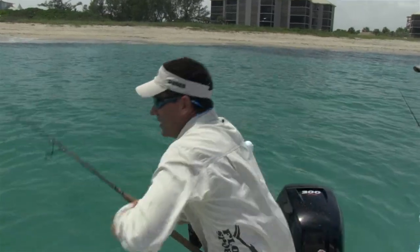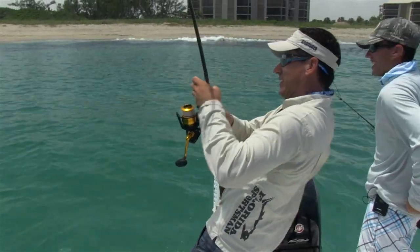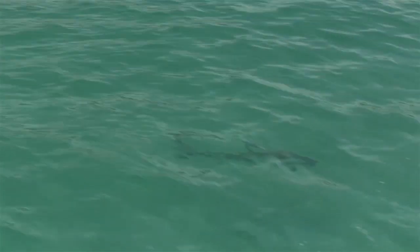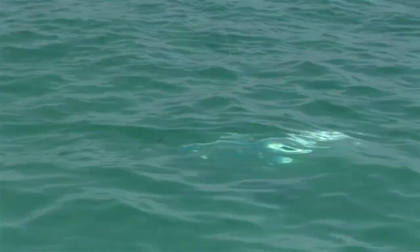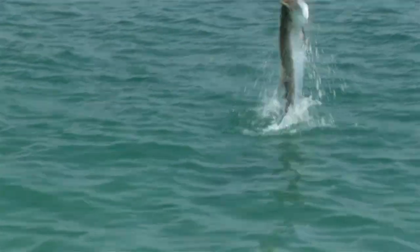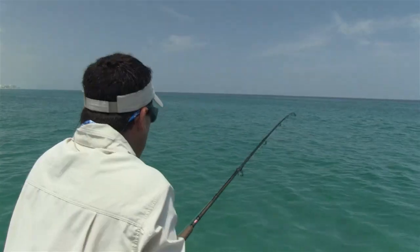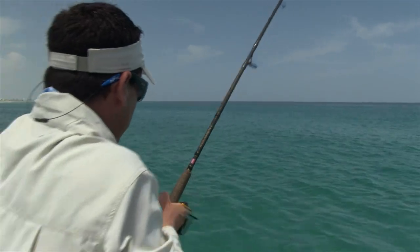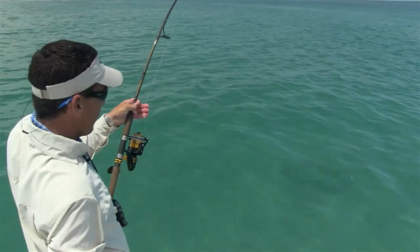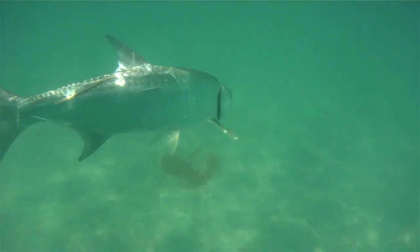Oh, I'm glad this wasn't a giant. You know, there's some big ones in here, 150s. I mean, just some real slobs. This is a nice, manageable fish. There comes the jump. Oh, that's a nice, pretty fish. No markings, no missing scales. Not 100 pounds.